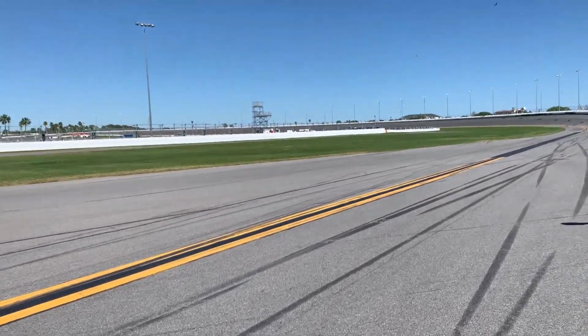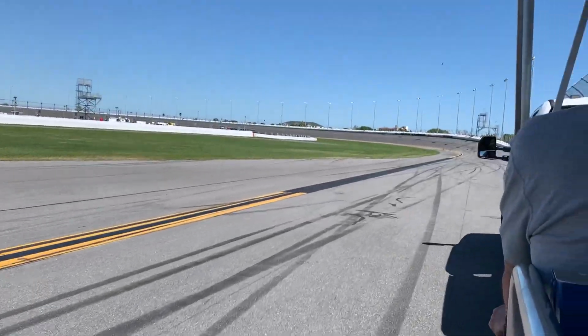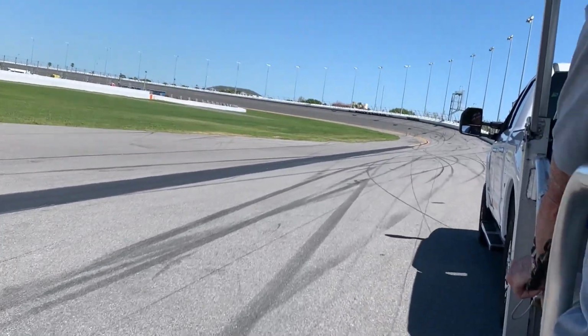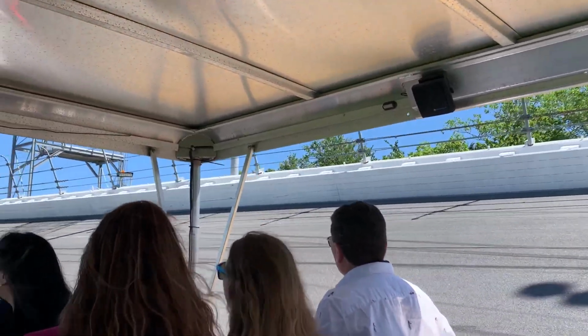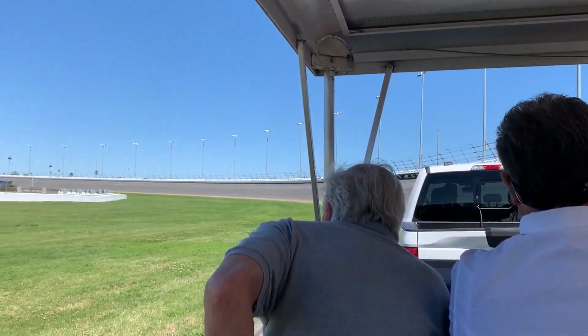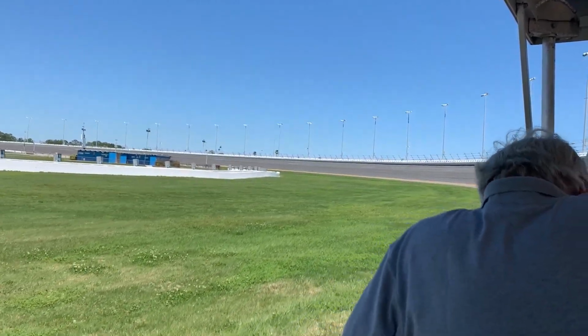Cars are doing 190 miles an hour down here. Some think the track is flat. Well, ladies and gentlemen, you can feel in the seat of your pants that this track is not flat. You can see from watching on TV, if you have, the ride in race cars works most of the time, but when the physics get involved, it just normally leads to a crash.